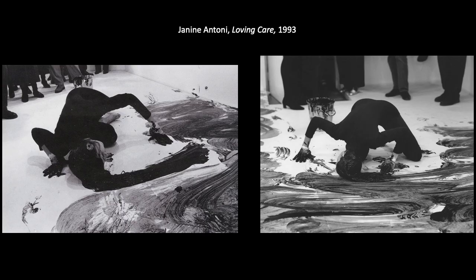The artist Janine Antoni used her own body and actions for the basis of her performances. Here is a work from 1993 titled Loving Care, in which she mopped the floor with her own hair after dipping it into a bucket of hair dye. Both of these things are considered traditionally feminine actions, dyeing your hair, but also ideas of domestic activities like cleaning, cooking, etc. And so we have ideas of domesticity, of femininity, and by doing this performance, she is reclaiming her own space and her own agency.